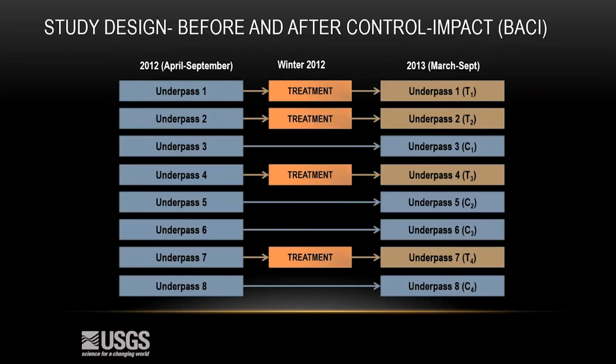We used a before and after control impact design with 8 large underpasses in San Diego County, and we monitored them for spring and summer of 1 year. Then we added cover treatments during the winter and monitored them again for a second year. Cover treatments were added to 4 of the 8 underpasses.